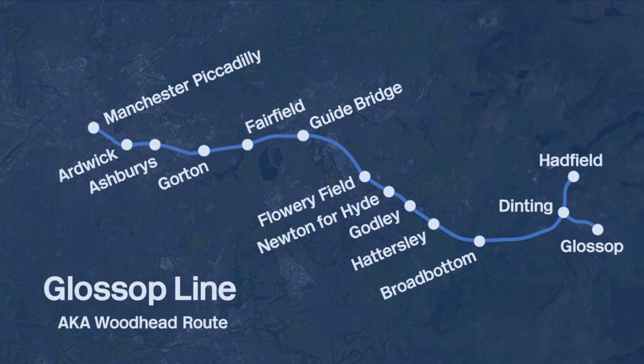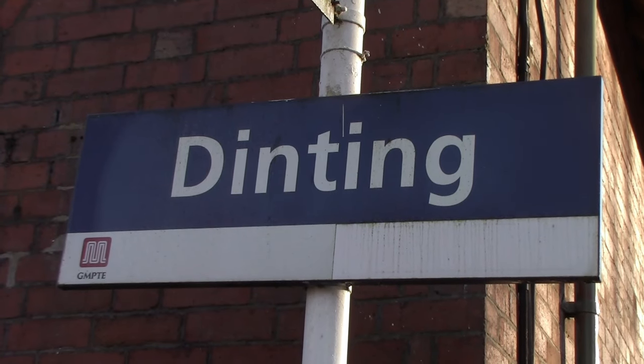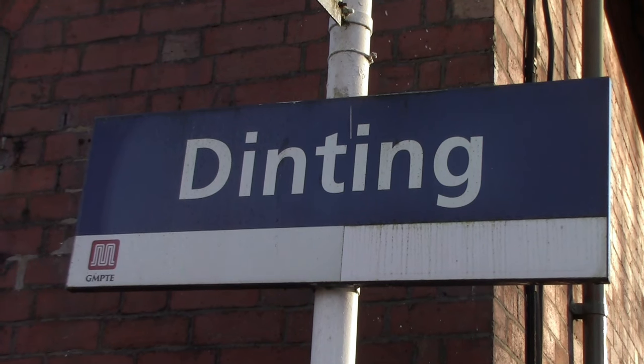I'm back on the Glossop Line today, and today you find me at Broadbottom Station. Stop giggling. See, I'm giggling now, to be honest with you. But anyway, today's video is seeing the remaining stations of the Glossop Line as I visit the remaining stations, including my trip to Dinting, which, to be honest, I'm looking forward to.